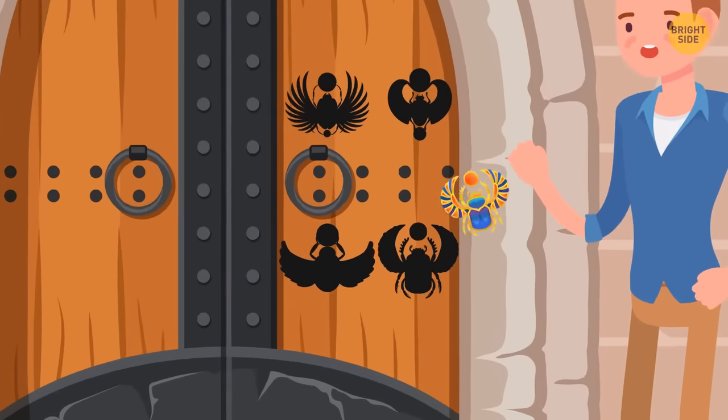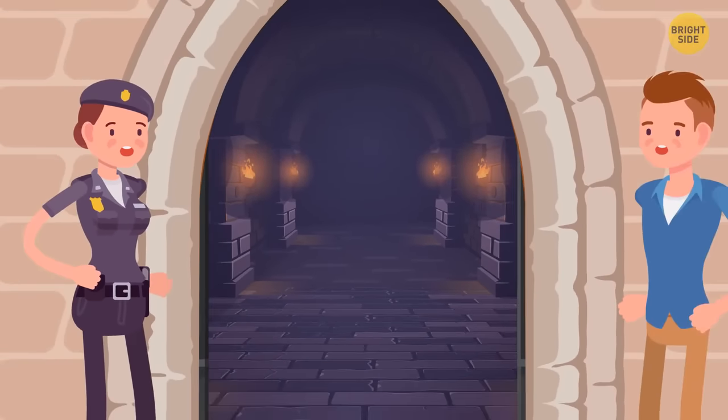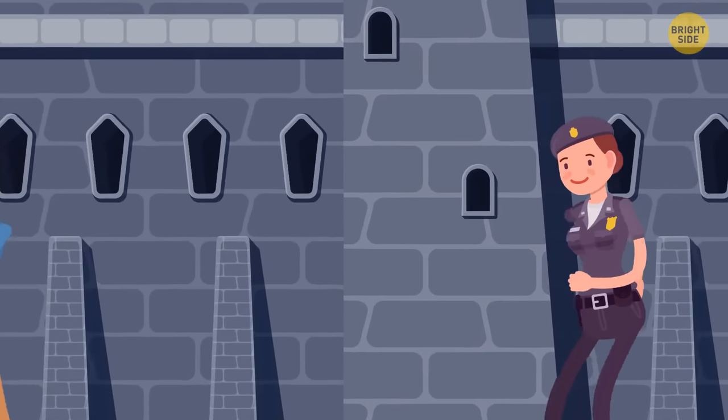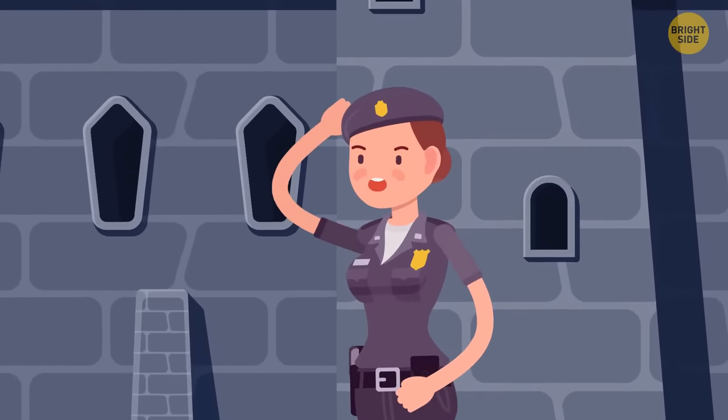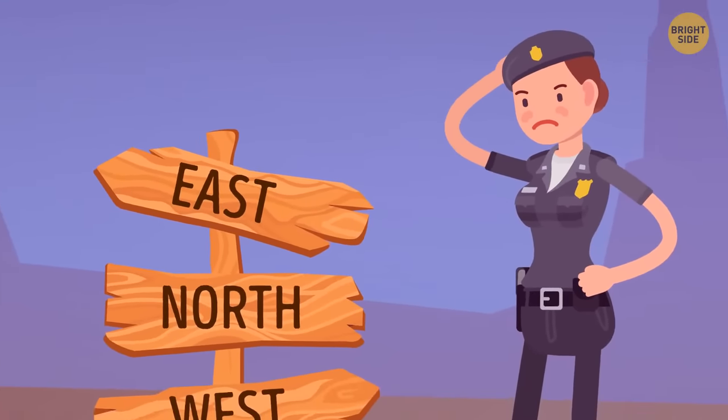The 4th lock is the only perfect match for this key. The guys opened the gates and entered the city. Alex had a map, so he ran away to find the treasures and left Tina alone. She looked around and noticed a 3-way road pointing to the north, west, and east.